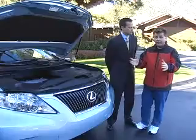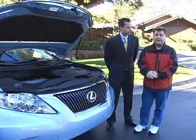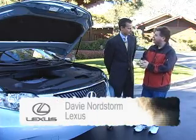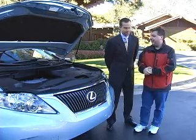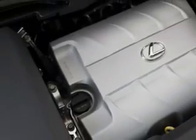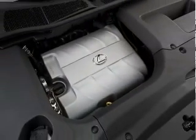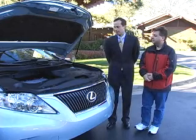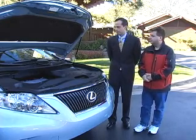So now we have the hood open of the 2010 Lexus RX, and we're joined by David Nordstrom. You are the Vice President of Marketing for Lexus? Yes. And you're going to tell us a little bit about this engine. So, all new and all fabulous. This is our RX 350. It's got a V6, 275 horsepower engine, and it's got a 6-speed automatic transmission, a sequential shift transmission.